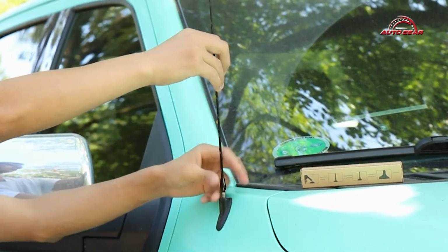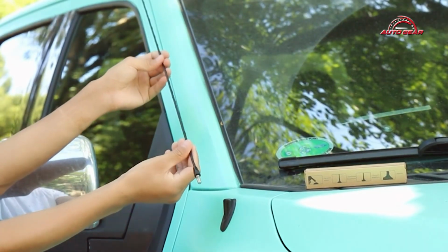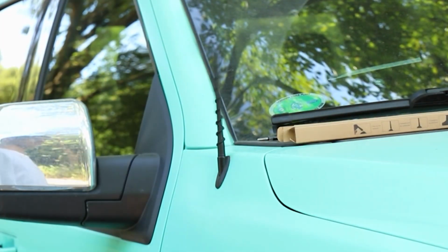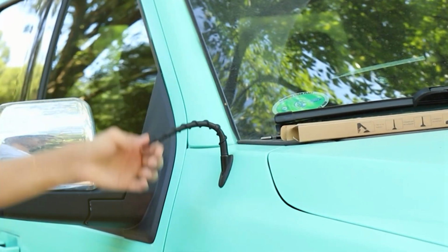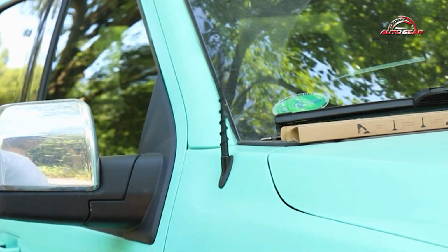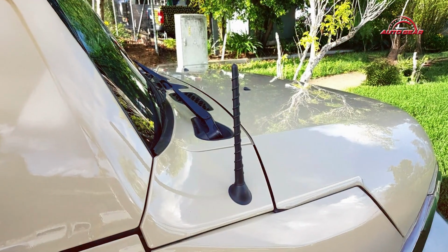This gadget solves the common issue of weak radio signals caused by old or damaged antennas. It's easy to install, plus its durable rubber construction withstands rain, snow, and sun. The key benefit? Better reception and style. Many drivers choose this replacement to enhance their vehicle's aesthetic and enjoy clearer radio signals.